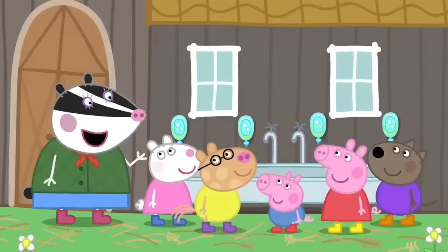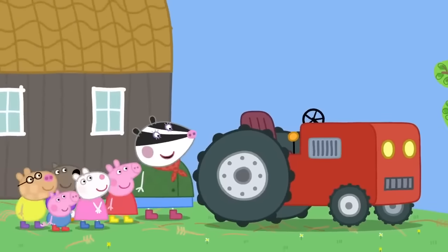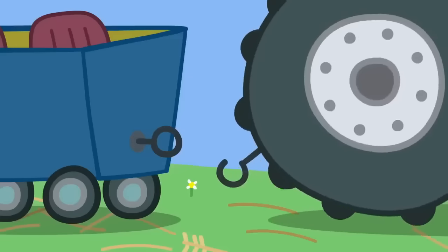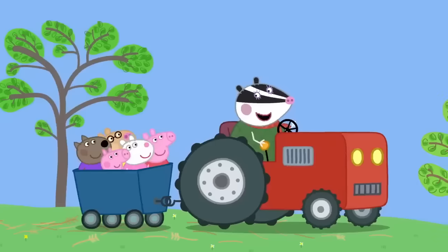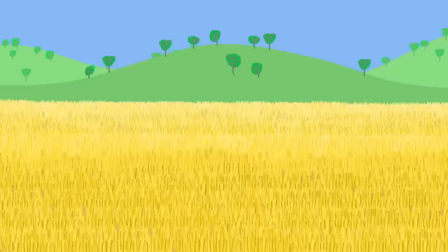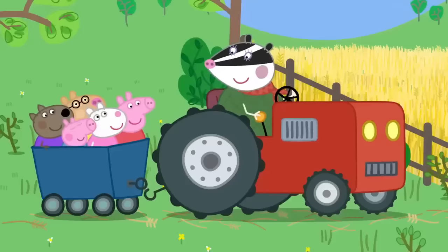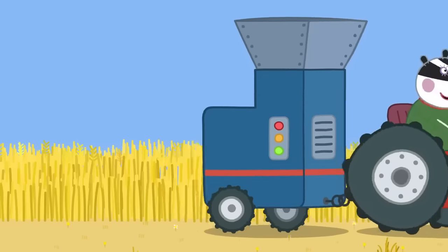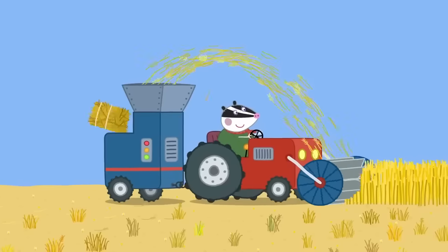Very good. Now, let's have a look at my tractor. Isn't she a beauty? Yes, she's lovely. She's got big chunky wheels and a strong engine to pull things along. The tractor is pulling a trailer. Hop in, everybody. Let's go for a tractor ride. Hooray! Here is a field of long grass. The field is ready to be cut. You wait here and watch. I put a cutter on the front, a baler on the back, and the tractor does all the work. The tractor is cutting and making bales. Wow!